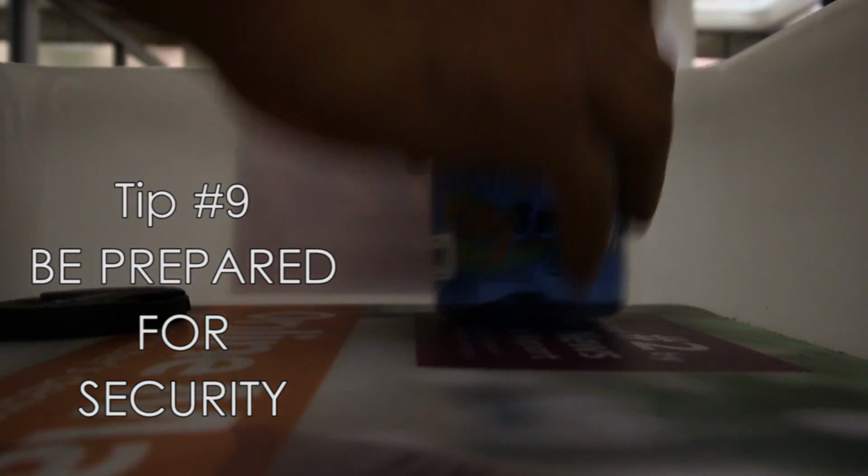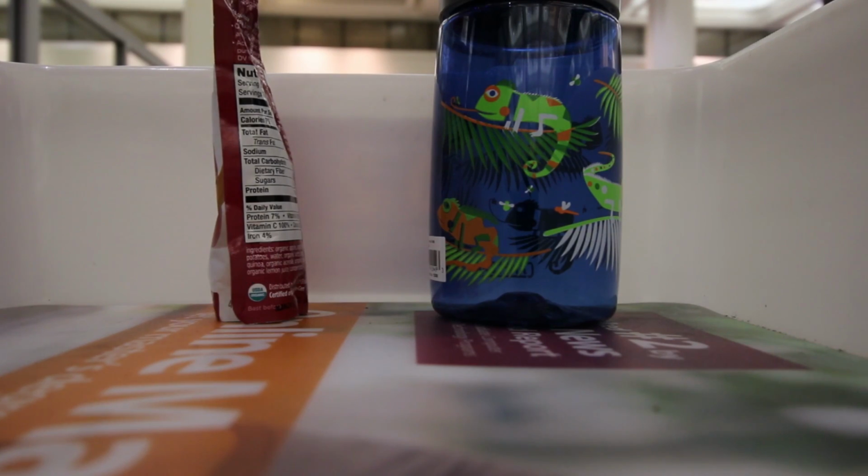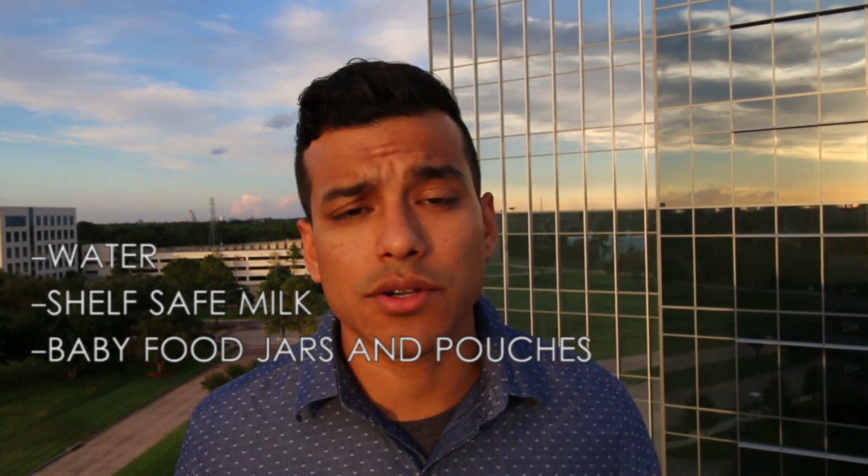Tip number nine, be prepared for security. Now, most people forget that they're allowed to bring food and drinks for their child. You're allowed to bring water, shelf-safe milk, and baby food jars as long as they're all still closed. TSA is still gonna want to check those items, but you are allowed to bring them on the flight.